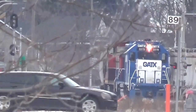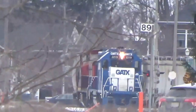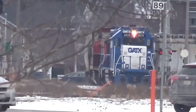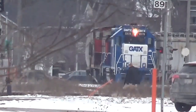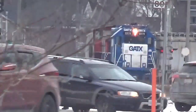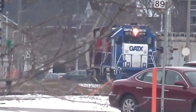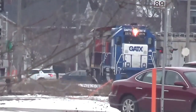Well, we're gonna let them back out. This is my first time catching them to do some yard work over here. We just have the two engines. So, yeah. I probably think they're gonna leave on the yard track if I'm them.